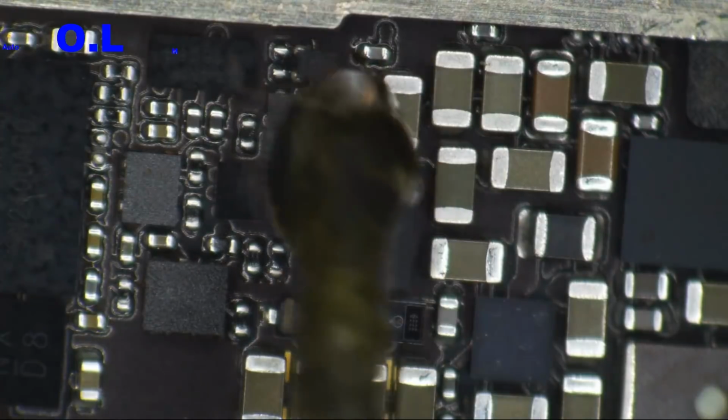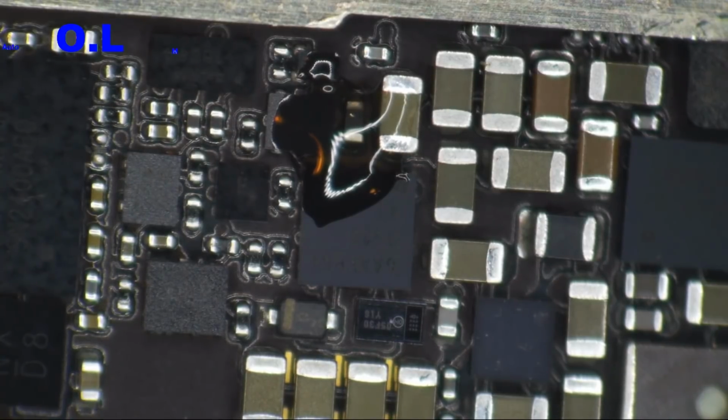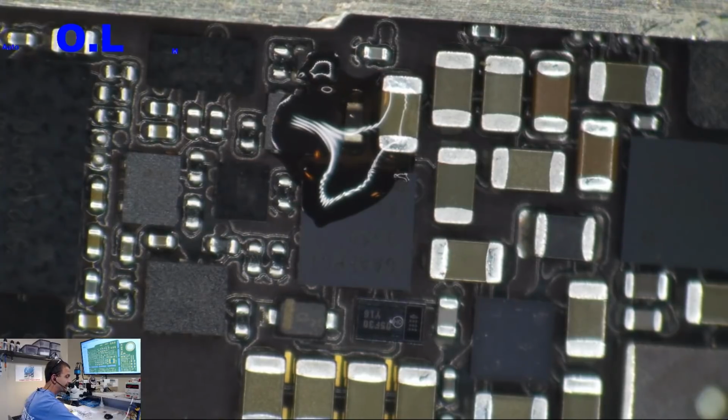So what I'm going to do here, I'm going to put a little bit of flux on here. Now, this is foreign territory for me. This is not a component that I've ever replaced before on an iPhone 7. I don't know the thermal mass of this board, and also I don't have another one to test run this on. So once you've been doing this long enough, you get a level of confidence to where this isn't going to be an issue.